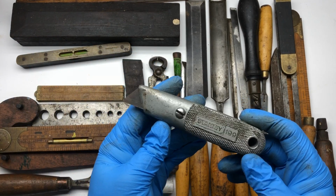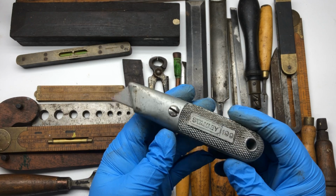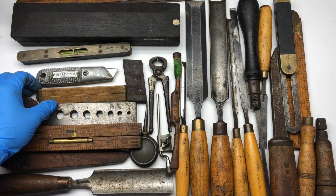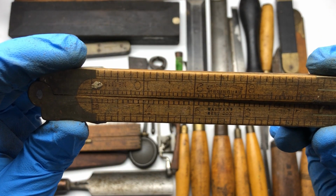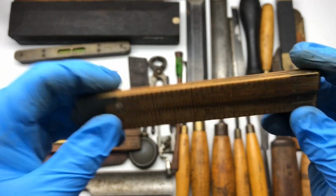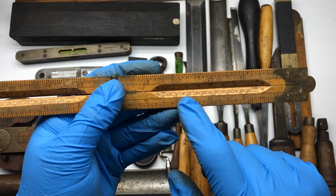We've got this Stanley 199. I've got a lot of Stanley 199s, but this one's a nice one, so, a bit of fun. I got this nice boxwood ruler, and it's a different maker. Oh no, it's not. It's a J. Rabone and Son.